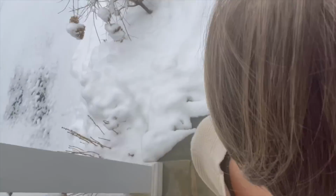Okay, so here you go. This is your 7H, which is a medium highlighted brown. And I can't tell if those highlights are blonde or a lighter brown in there.